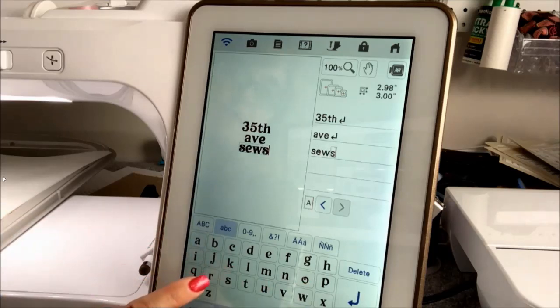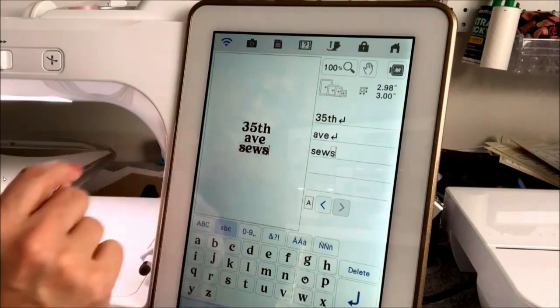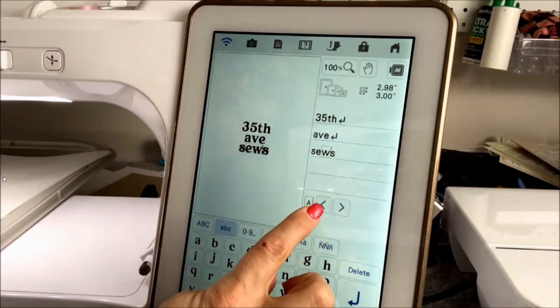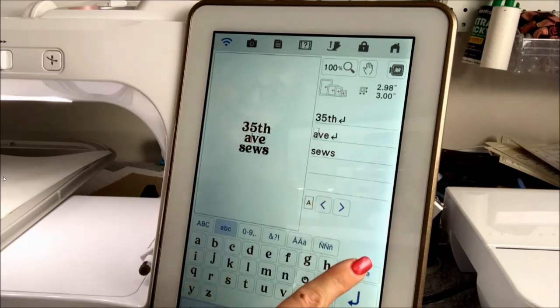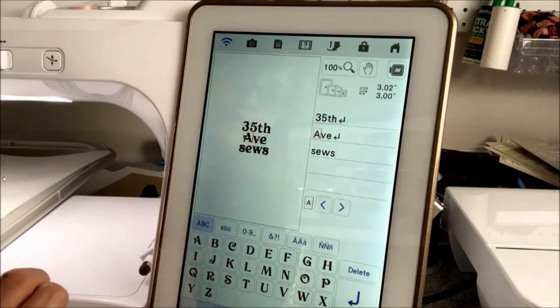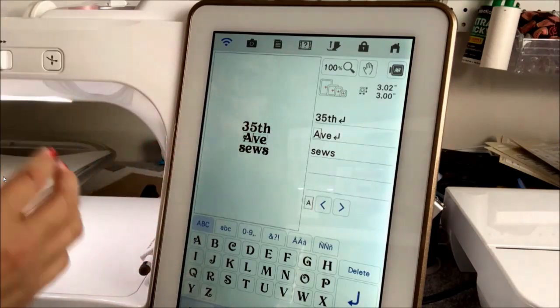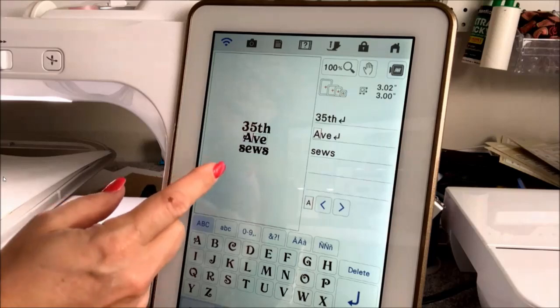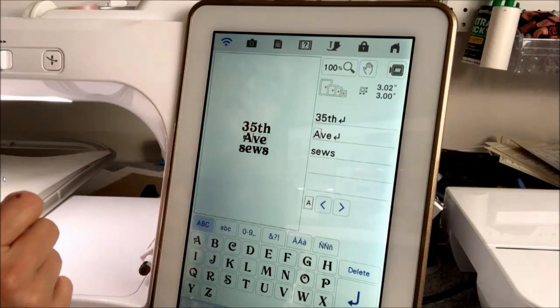Okay, but what if I had, instead of touching Sews, what if I had touched the T instead? You can see that I can very simply touch delete and it's going to back up. But what if I had wanted to make that a capital A? So let's put my S in for the Sews, and we're going to use our arrow back over here on the right-hand side, arrow back, and I'm going to delete, and now I can type in a capital A, 35th Avenue Sews. So I don't have to go and restart my whole string of text. I can actually back up in my text box and fix that one particular letter and make it so it's what I want it to be.